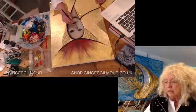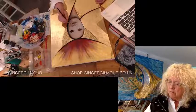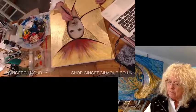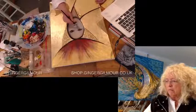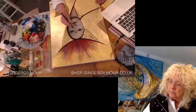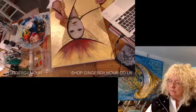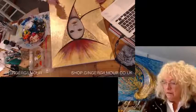There will be shading put back in, but I wanted to lighten her up a bit more. So don't panic that she might be too white. Does it look like that in the picture?